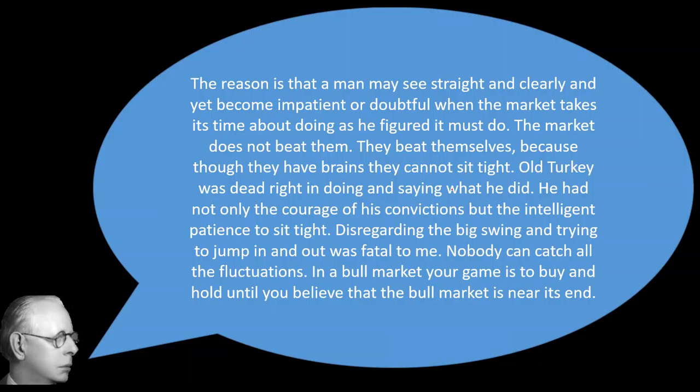In a bull market, your game is to buy and hold until you believe the bull market is near its end. And I think that's where we are now. I think the bull market is near its end. And I really, really hope, and I know you shouldn't use the word hope, I hope it's not. I hope I'm wrong in that. And I'll show you some levels that if we get past, I'll feel a lot better. And longer term, if we take a look at a weekly chart, we're still okay. And we'll get to that in a minute.